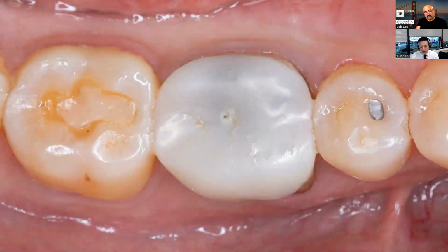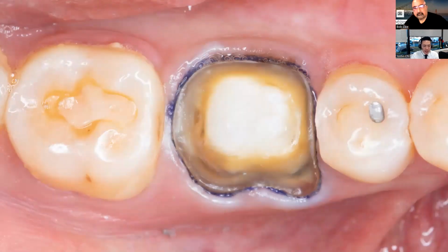So I'll take you through what this process looks like. This patient came in with a resin restoration on number 30 that actually popped off. So what we did was we cleaned up the preparation. I dropped the margins a little more equigingival, and soft tissue management is very, very important. No different whether you're taking a conventional impression or a digital impression. Soft tissue management, exposing those margins, is extremely important.